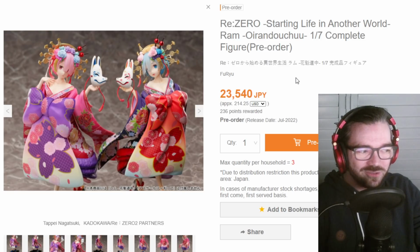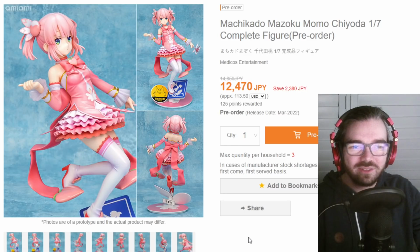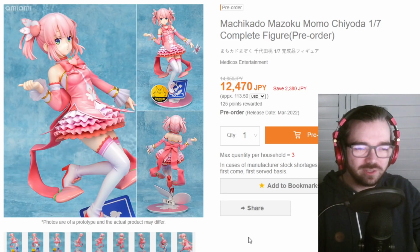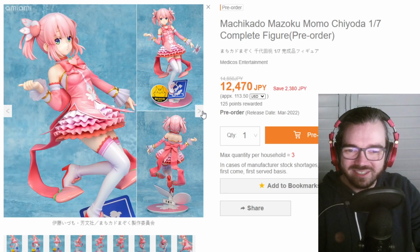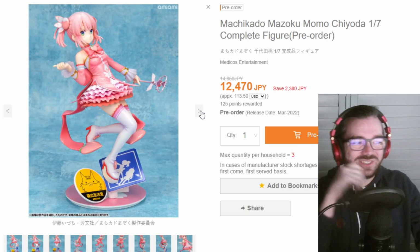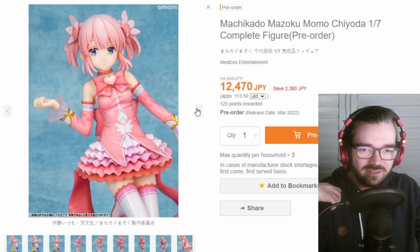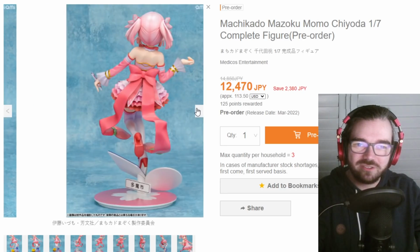Now, I don't want to open the video and be like, oh, all these figures are too expensive, but what's up with these prices? Oh, it's another one of these Machikaro Mazuku figures. I talked about one or two of these last month, didn't I? Again, she just seems a bit too far backwards, like she's falling over. I guess fans of this series are probably into these. I respect what they're going for. It's a cheaper 1/7 scale.